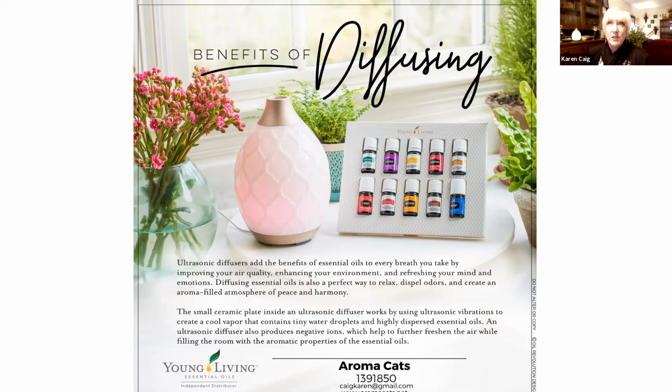People ask me sometimes, do I need to get my diffuser from Young Living, or could I get one of those that might be a few dollars cheaper on Amazon? My answer to that is, I do have a couple of cheaper diffusers, but here's the caveat. You want to be sure that they are ultrasonic diffusers, because that's what's going to get the tiny essential oils into the air.